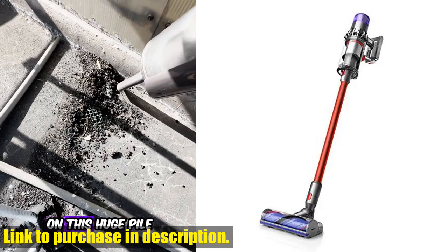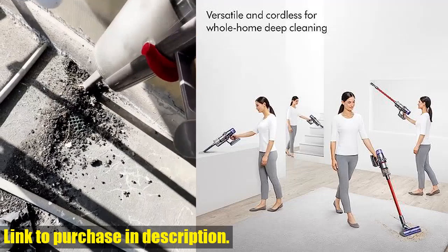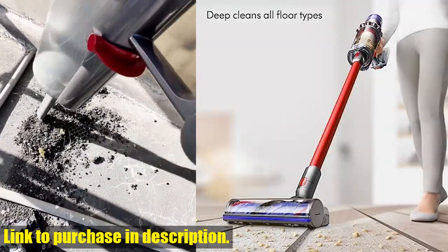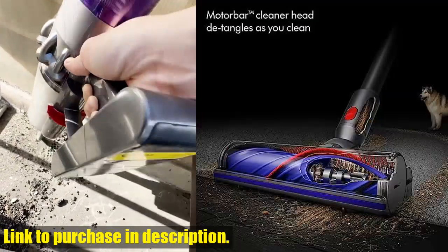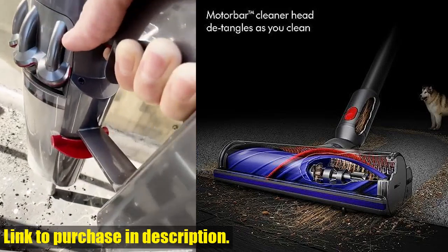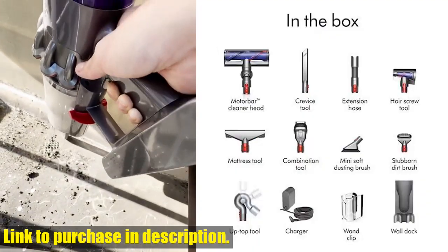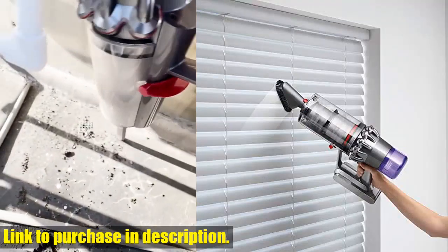The advanced filtration system traps 99.99% of particles as small as 0.3 microns, while the washable filter can be reused for the lifetime of the machine, reducing waste. With 14 cyclones working to increase airflow and capture fine dust, your vacuum will never lose suction. Plus, with a 2-year warranty and lifetime Dyson support, you can have peace of mind knowing that you're making a long-term investment in high-quality cleaning.